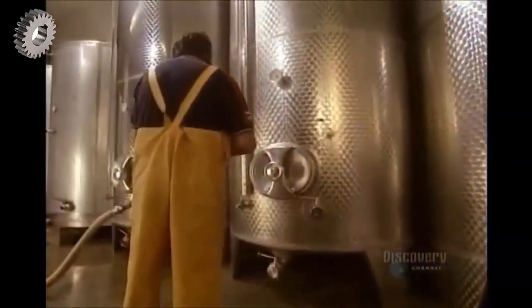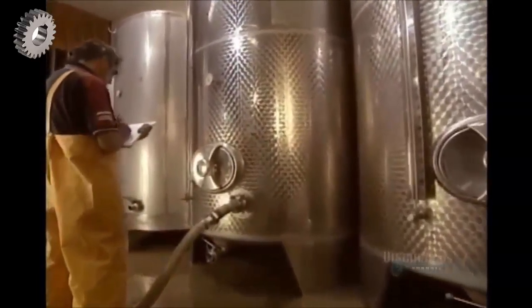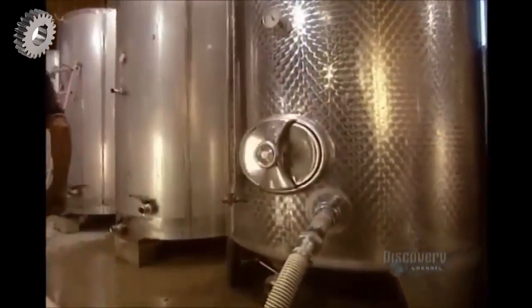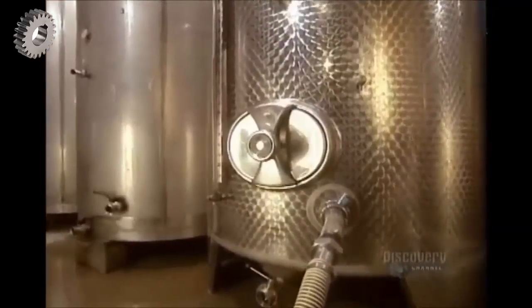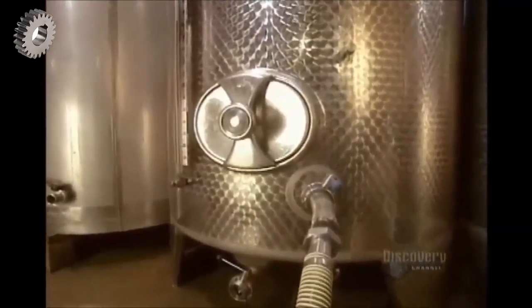The big fermentation tanks are refrigerated, and monitoring their temperature is critical. White wine must be fermented at 17 degrees Celsius, red wine at 30 to 35 degrees Celsius. The fermentation period depends on the type of wine. White wine has to ferment for 3 weeks, red wine for just 10 days.